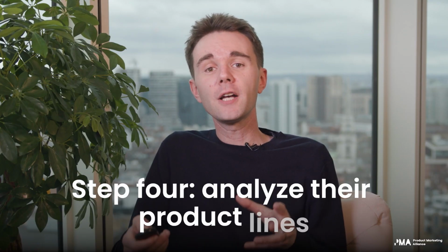Step 4, analyze their product lines. From there, put on your detective hat and scrutinize everything about your rivals' product lines. Compare quality, features, design, and pricing to find weaknesses and gaps you can capitalize on. And don't forget to talk to your customers and prospects. The more intel you can uncover about how real customers perceive alternative solutions, the more ammo your team will have to craft messaging and positioning that leaves the competition in the dust.